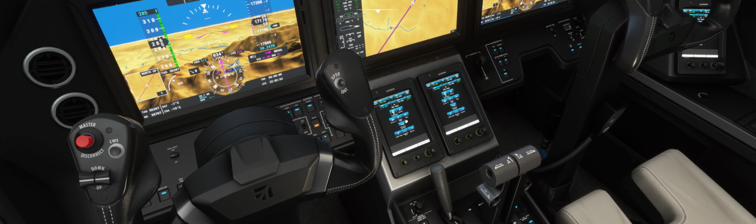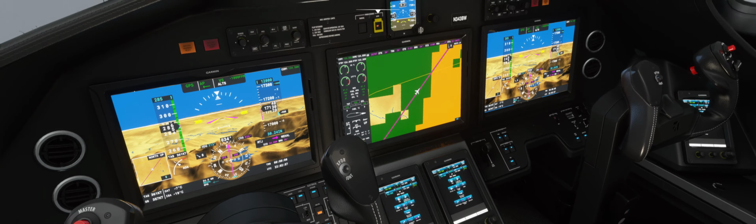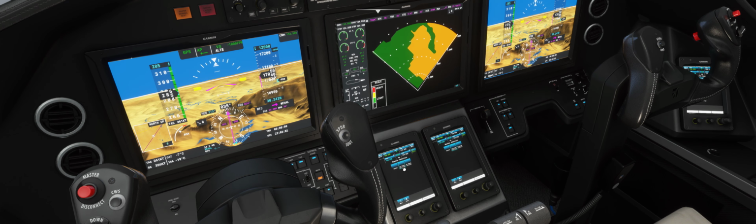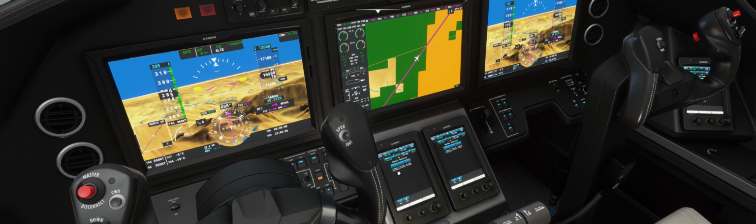A couple of housekeeping issues here, and it is raining. We are in some rain. Let's just check our radar real quick, see how that looks. Let's look at onboard. Okay, nothing. That's all right. That's not too bad.